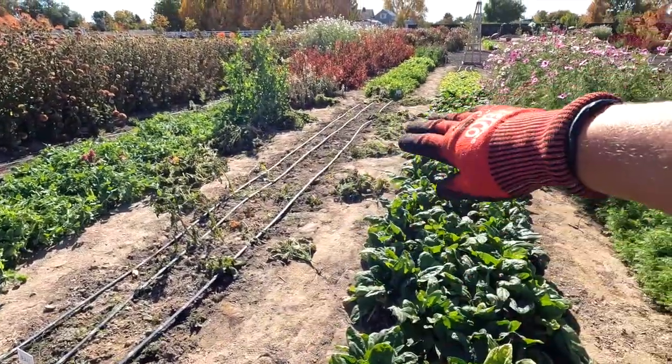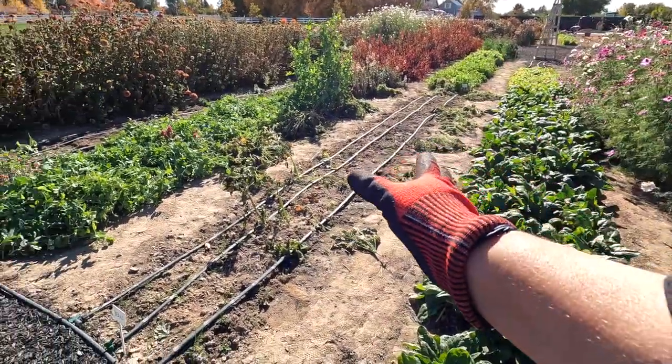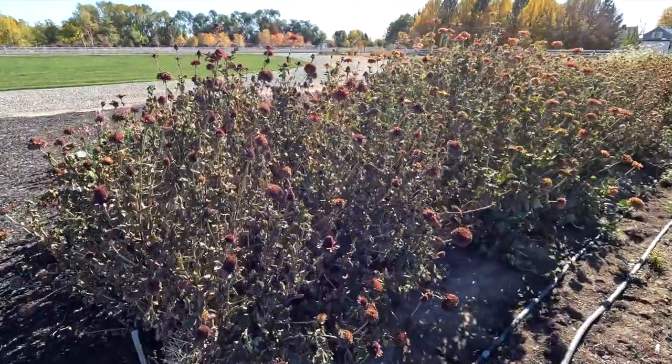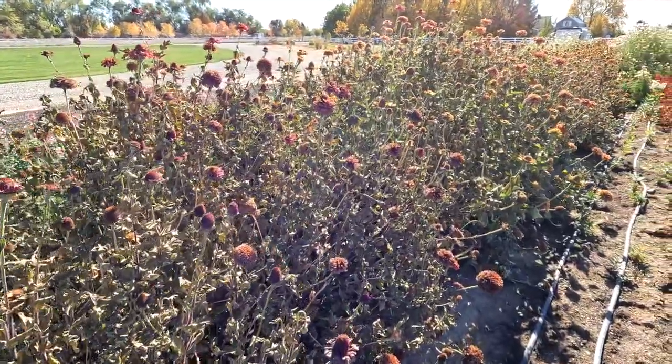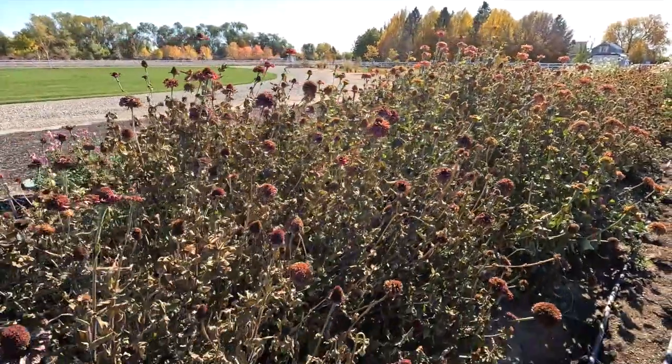My intention is to clean up all the bean kind of refuse that we have here from when we picked the other day. Look at this. We just did our flower picking day 2 days ago. I'm so glad we did it then. Just look at these flowers now. Oh my goodness.